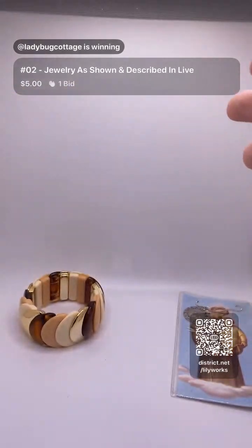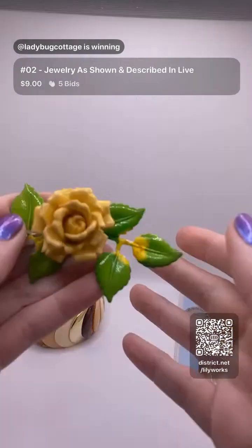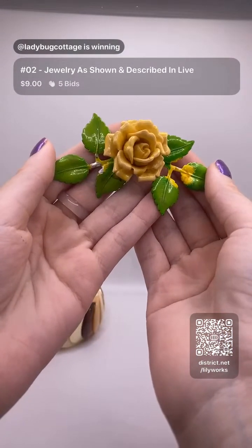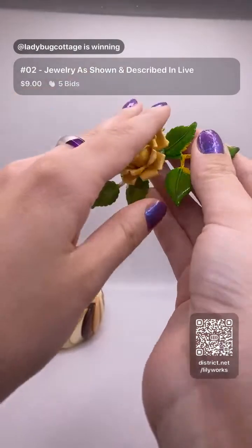And did I measure him? Let's get a measure on him. He's a long guy. So he's approximately 3¼ inches long. So a real statement piece. This one's real pretty. Thank you guys so much for your bids.